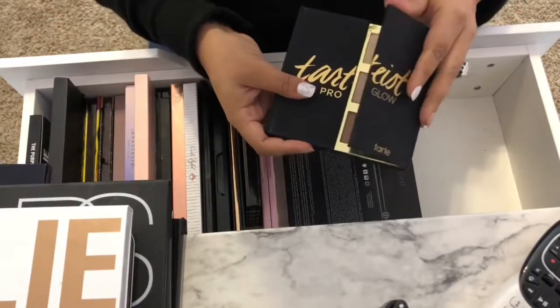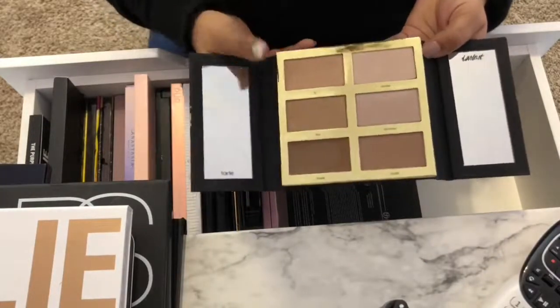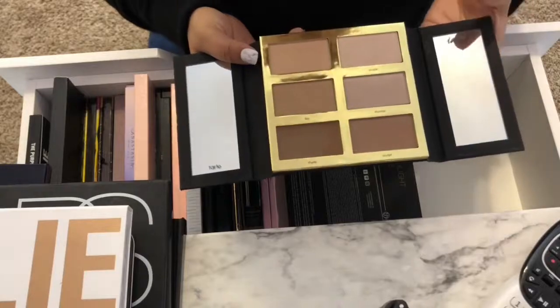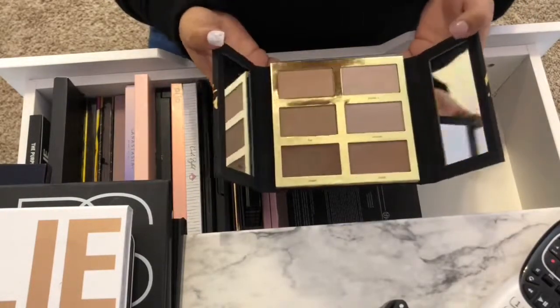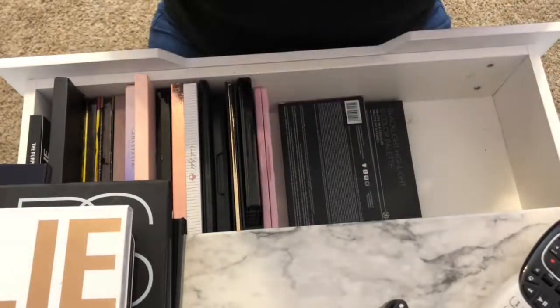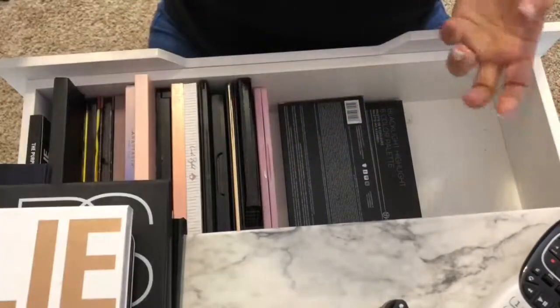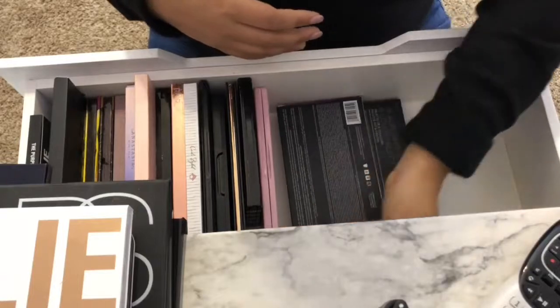Now this is a Tarte Pro Glow. This is like another bronzing palette, and it also comes with highlighters, and it has these two cream contour shades. My husband gave this one to me for Christmas. I don't always reach out to it. I'm gonna go ahead and keep it because it smells amazing, but I need to start using that palette more.